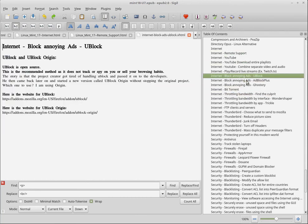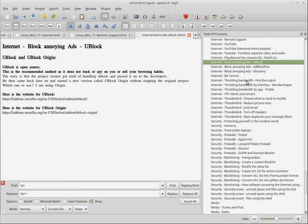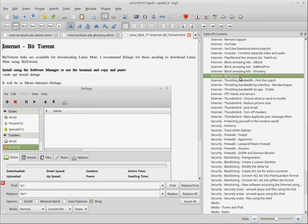I cover ad blockers. Very important nowadays that you have an ad blocker. Ads on the internet are the source of malware, ransomware, and Trojans on the internet, period. Those JavaScript ads that are running in websites need to be blocked. If you don't, you're going to end up being a victim. So I show you 3 different ad blockers and how to use them.